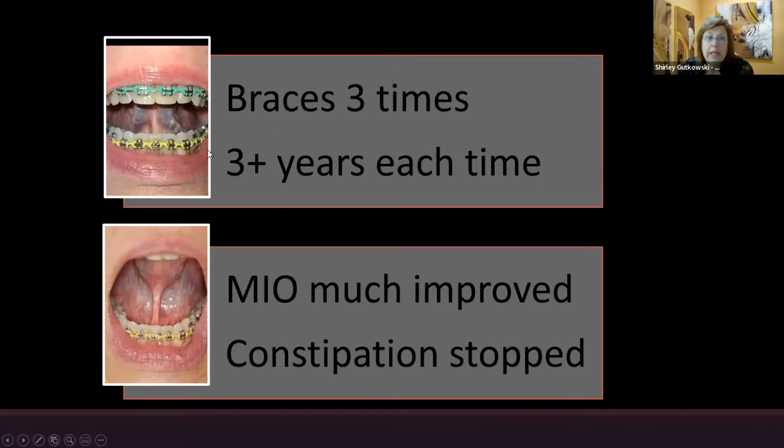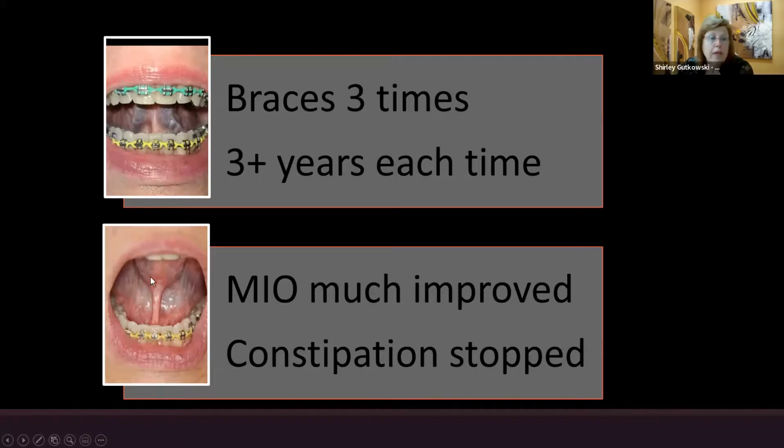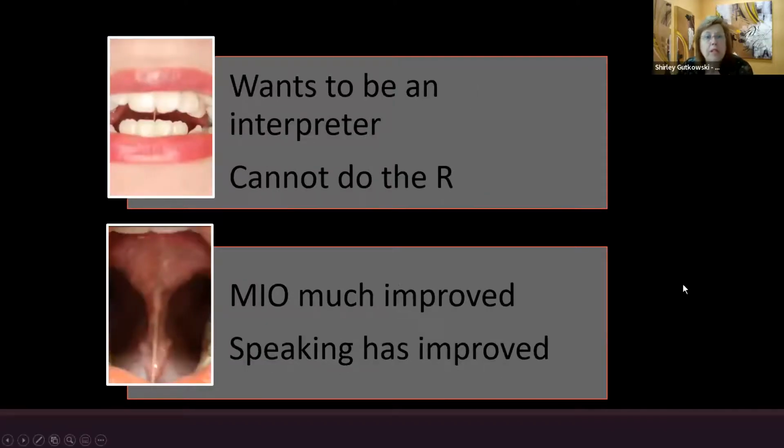This person spent 11 years in braces. She's 60 something years old. And you can see that she had braces here too. Couldn't really do a suction at all. And now she has much wider, she still has a little bit retained here of this, but her constipation ended the day she had her tongue tie released. She'd been doing everything, more fiber, more this, more that.